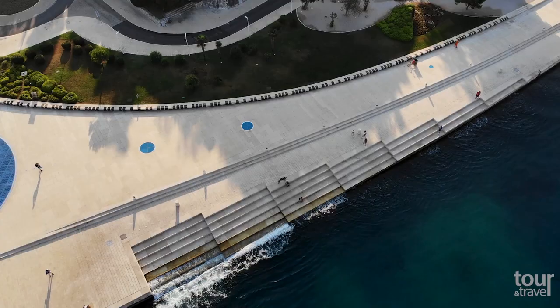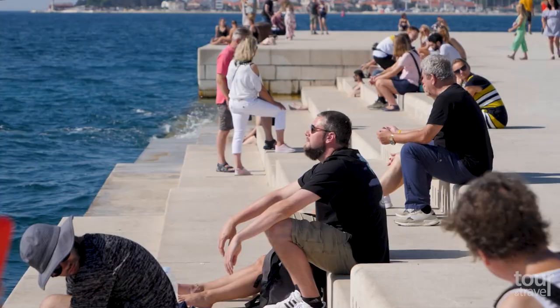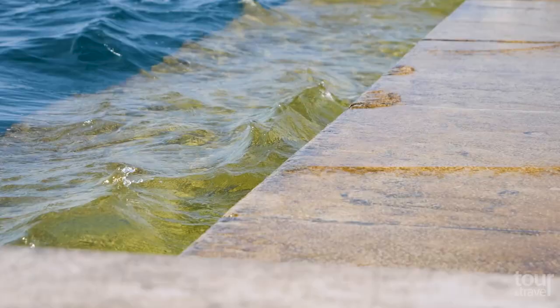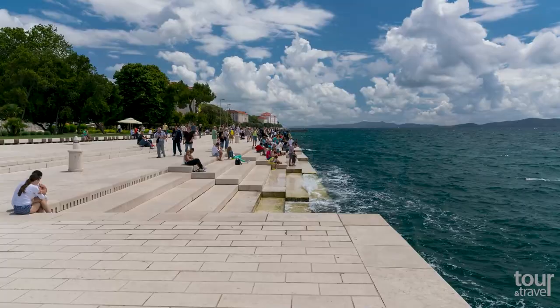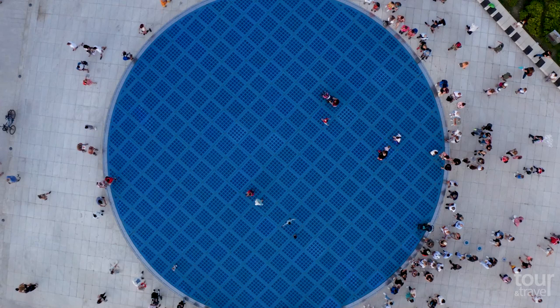Do not forget to visit the famous Zadar Sea Organ, an experimental musical instrument and architectural object playing to the rhythm of the sea. Its trumpets are placed under giant marble steps and descend to the water. Close to them, you can feel how they sound in different tones as the waves rise and fall on the seafront.